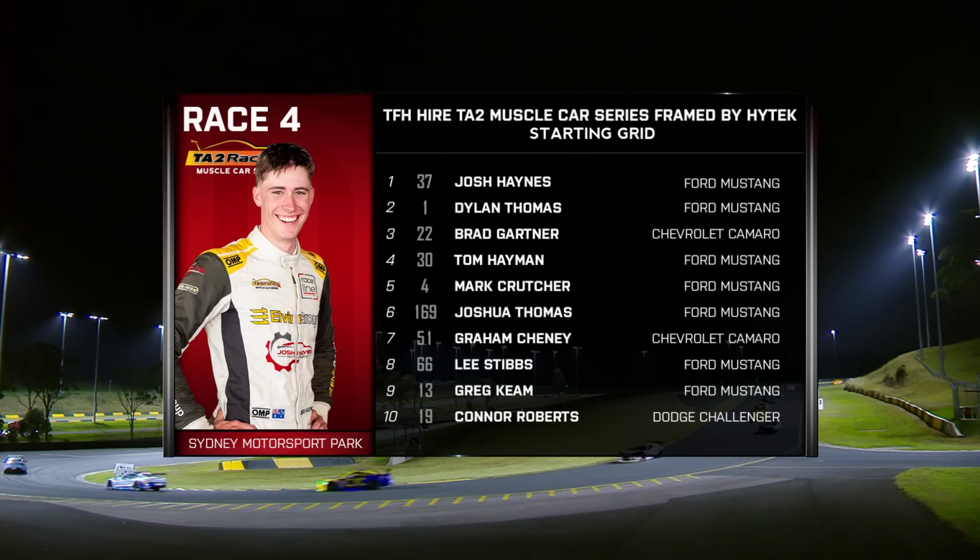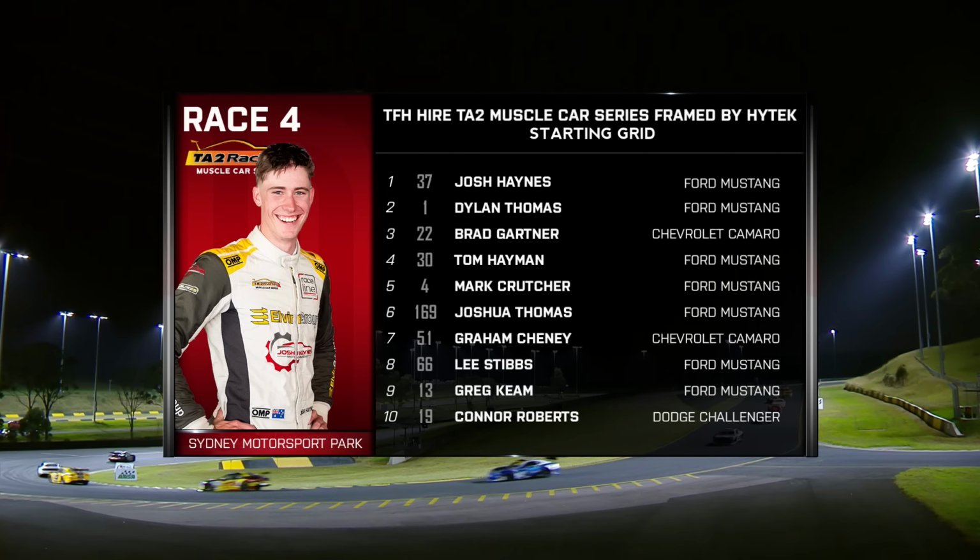Let's take a look at how they're going to line up in the 4th and final race of round 1 of the TFH Hire TA2 Muscle Car Series, framed by Hytek.